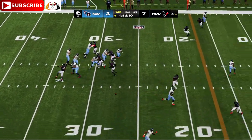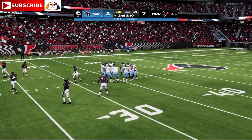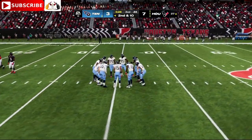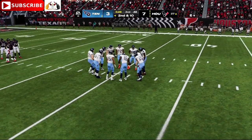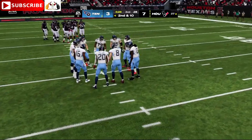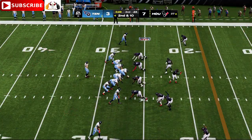And Levis going back to the air. And that incompletion breaks a string of 5 straight connections. And it's second down. So it looks like they stopped some fight in them on this series because it seemed like things were headed for the red zone. But if this defense gets 2 more stops, they can keep them out of that area. Here's 2nd and 10.